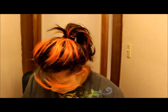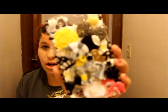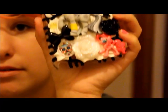Next case I got was this jeweled case. Shiny. Amazon. Then the next case is this Zecora phone case that I did the review of from Manda. There's that close up.